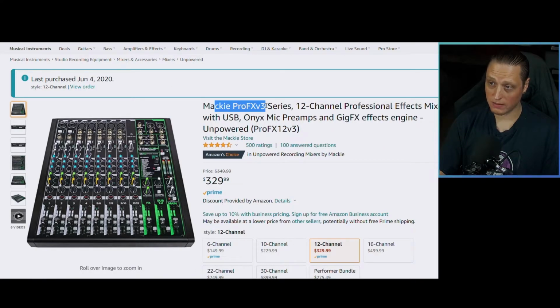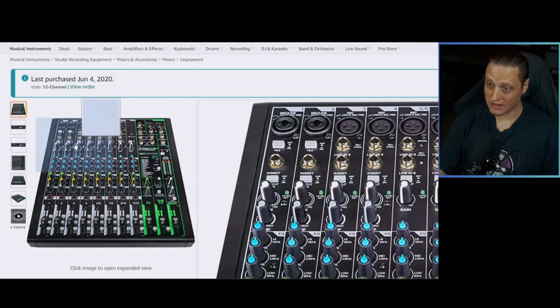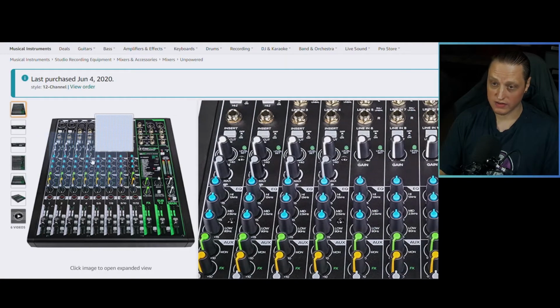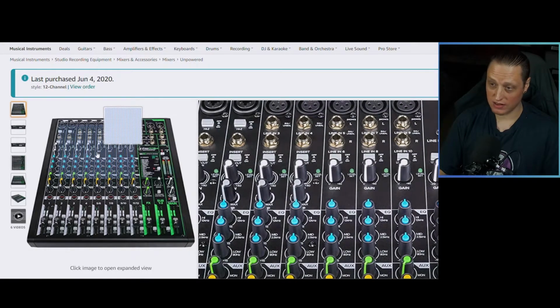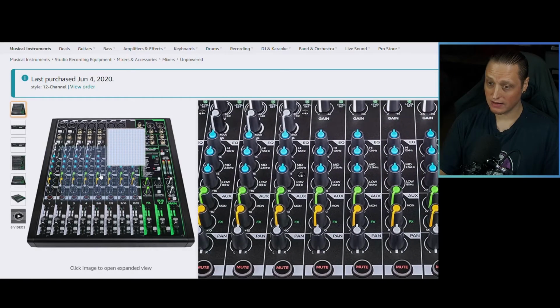This one has been recommended a bunch of times by people, and big no from me. As you can see, I purchased this board to test it out, and I returned it pretty instantly. The compression for these is worthless. The compressor on this does not do any justice. It's basically just a limiter. If you read the manual, you will see that.